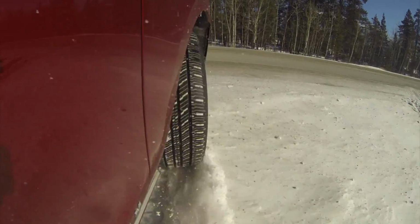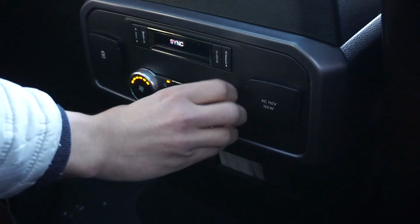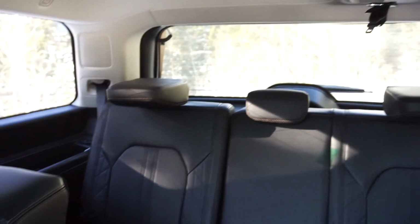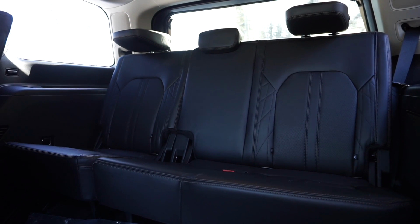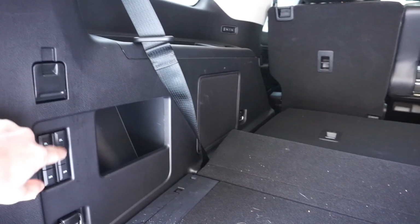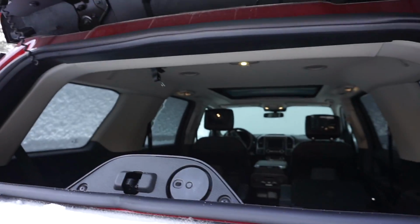For the second row seats, 6-footers will still be very happy back there. They have their own independent climate control system and heated seats in this Platinum model. For the third row, I could actually sit behind myself for a short period of time, but frankly, that third row of seats in this Expedition model is going to be used for smaller children. The seats are power folding as well, with a couple buttons in the rear, making your life much easier if you ever need to load very large items in the back of this Expedition. Of course, the glass and the tailgate can be split in two.